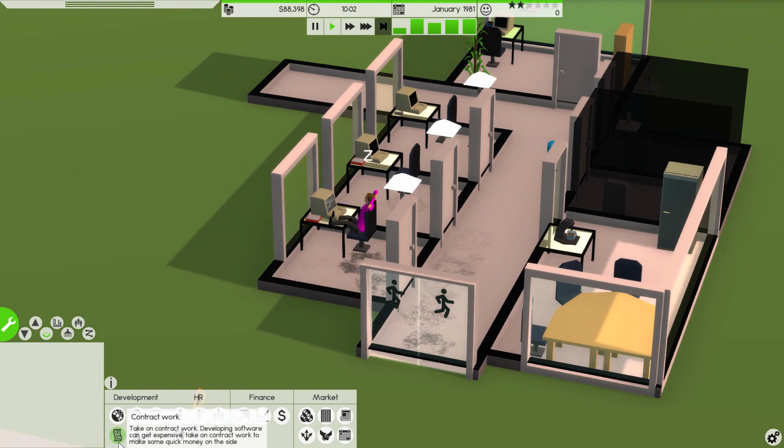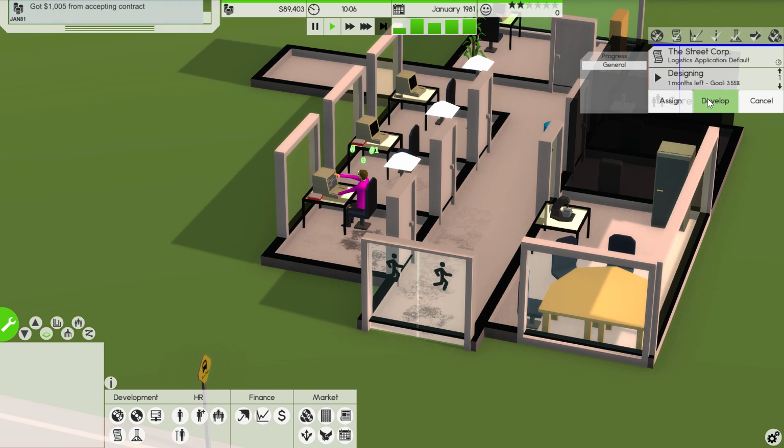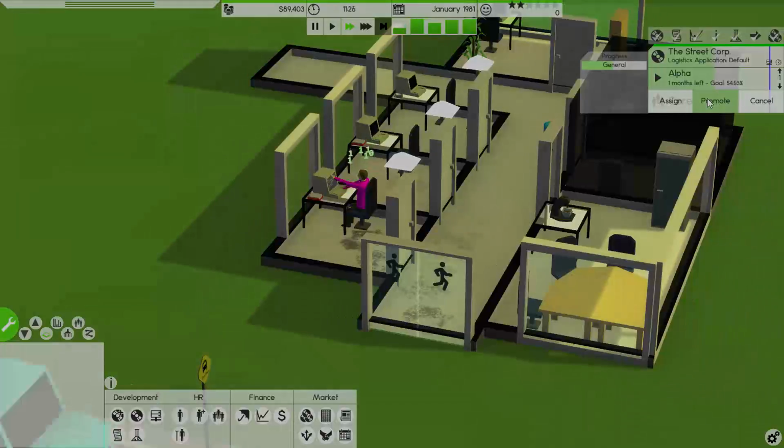Okay, meanwhile, I'll just keep bumping out these contracts. No worries. If our first project goes pretty well, I don't feel like doing the minigame. If the first project goes pretty well, we don't need to be doing contracts anymore. This is just for the first bit of the game. Just all contracts all the time.